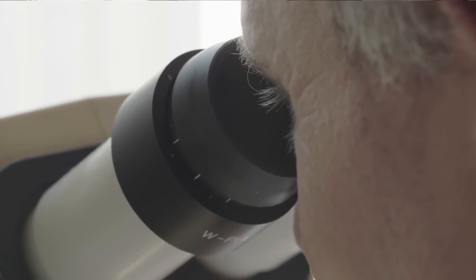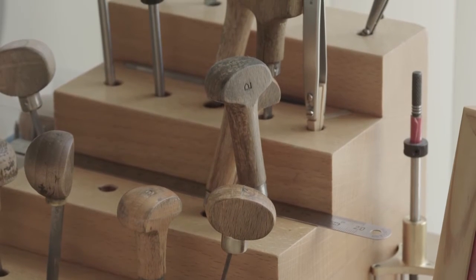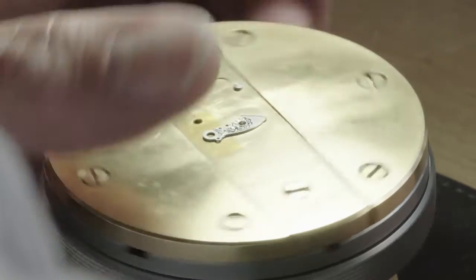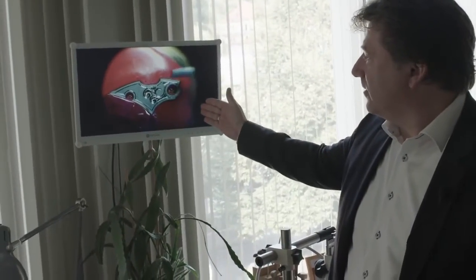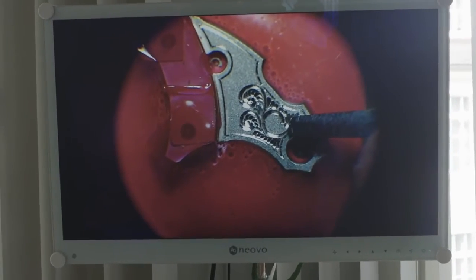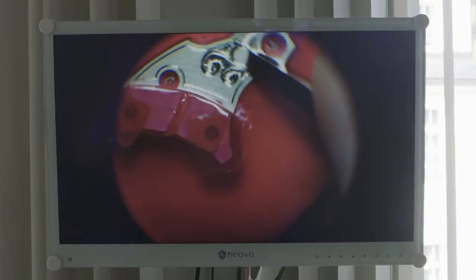And if we have visitors over here who own a Lange & Söhne watch, they can give it to one of my colleagues and they can recognize who made that specific part. There is this bridge where my dear colleague over here is about to engrave. You see it here on the screen. It takes many hours to do that little hand engraving.